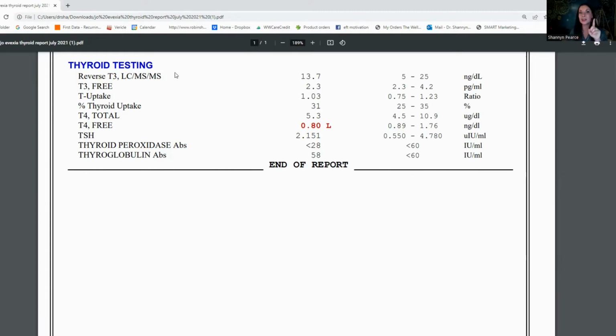And you know what's interesting is your TSH, T4, and T3 can all look normal, but if your reverse T3 is elevated, you know there's a problem. And typically it has more to do with stressors, physical stressors in the body.